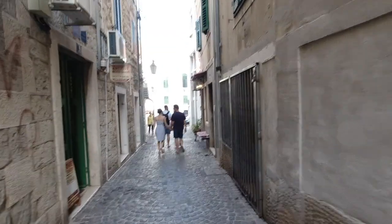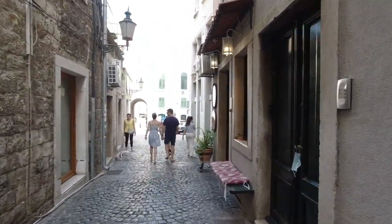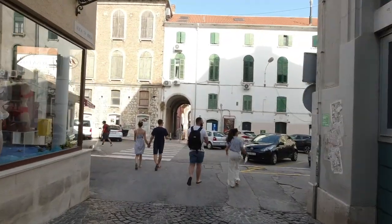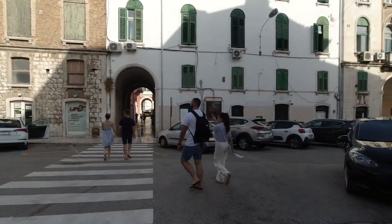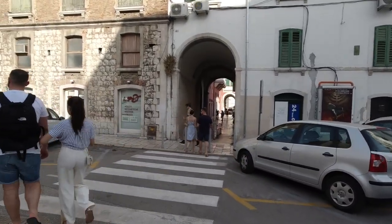Classic cobblestone streets of Split. I mean, I think I've said enough in my Split vlog about how much I actually love this city. I initially wasn't going to do any vlogging at all here, since I already did the Split vlog, but because I didn't get to the top of this tower, I felt like this would be a good one to do, even if it is short.